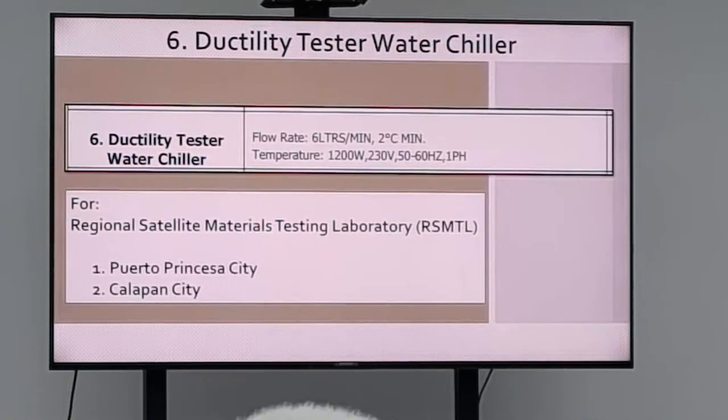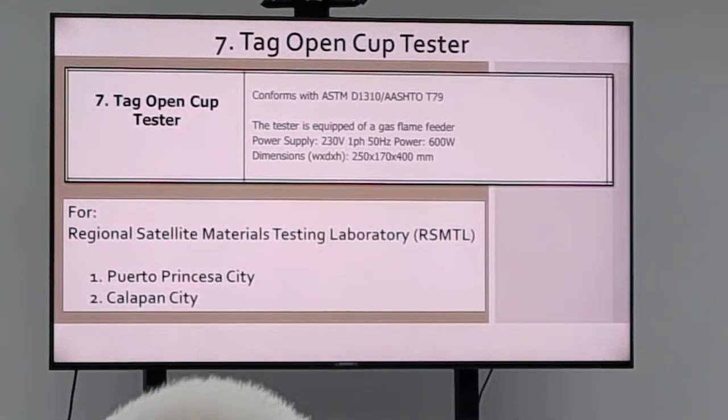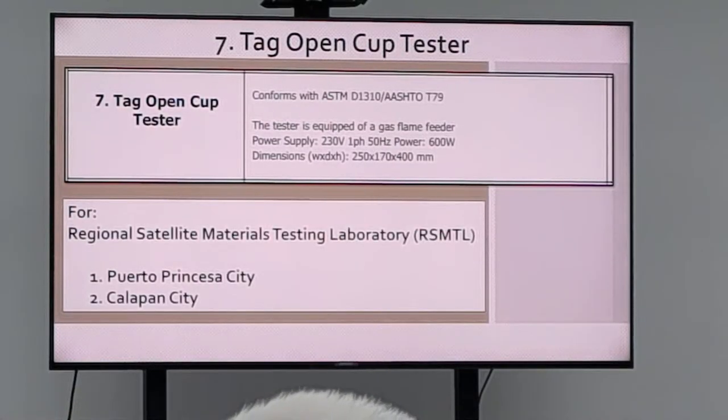For the next machine po is the ductility tester water heater. Flow rate niya po and temperature posted din po, and used po ito again sa satellite materials testing laboratory natin sa Palawan. For the next, number 7 po, included pa rin sa contract na ito is the open cup tester. Conforms with ASTM D1310 or AASHTO T79. For use po ito sa regional satellite materials testing laboratory pa rin sa Palawan. Please refer po sa ASTM or AASHTO na nabanggit for the specs.